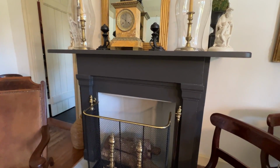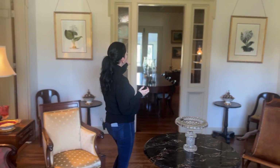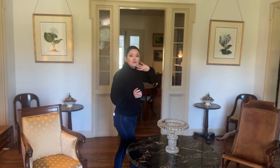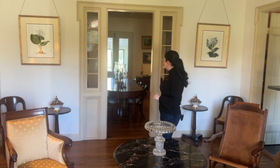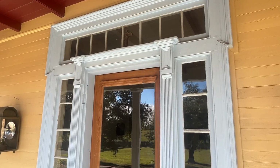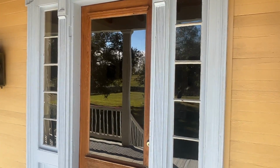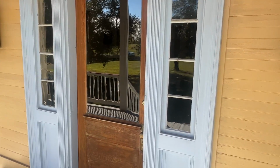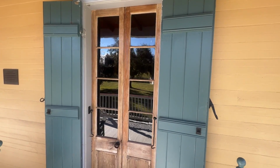And then in the 1840s, we got a facelift. What are some of the things that happened in the 1840s to this house? Well, as you can see here, we have this beautiful Greek Revival frontispiece, if you will, into the entryway into our dining room that mimics the frontispiece around the front door. We now have a singular front door rather than French doors like we have on the opposite sides. This would have originally been the same as the other two sets of French doors in the 1840s when we got our update.